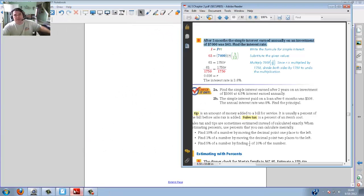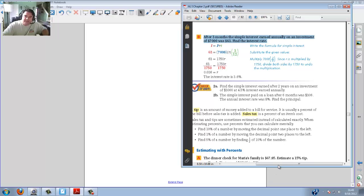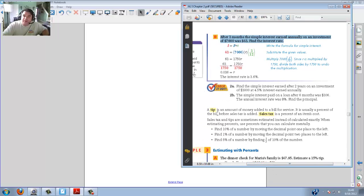Last thing, if you look back at the textbook here, they have a tip. A tip is the amount of money added to a bill for a service. Tip and sales tax are two separate things. A tip is what you put on after you go to a restaurant. Let's say you order $20 of food. Well, because the waitress has to deliver you the food, get you your drink, do the other things, get your special stuff, don't forget the dressings, don't forget this, it's customary to leave a tip.